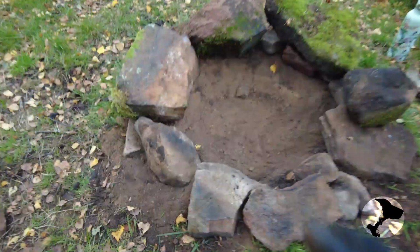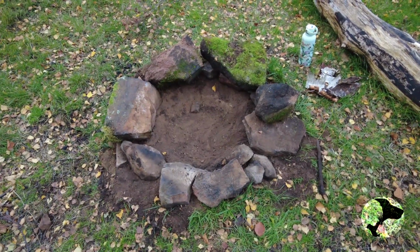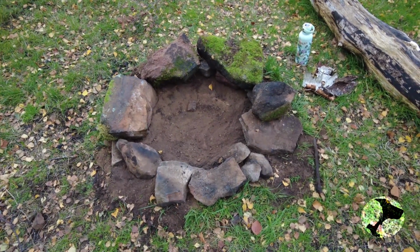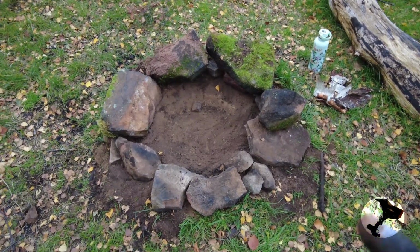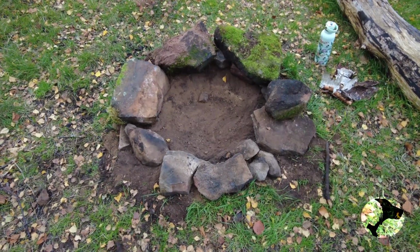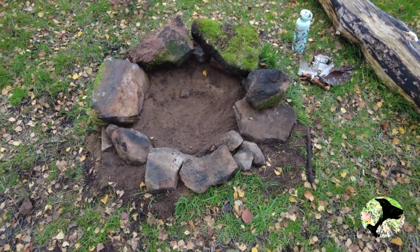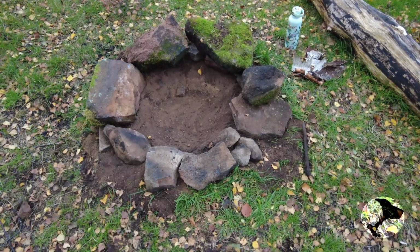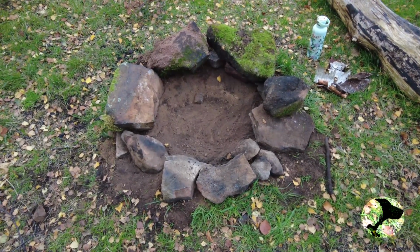There we go. As you can see, I've got a bit more height at the back, which is the prevailing wind. I've covered over the grass around the edges with the dirt that I've dug out, just to protect the grass a bit. And then when I've done with this, all those stones are going to get scattered, it's all going to get filled in, and you won't even notice there. It'll be better than when I got here. Okay?